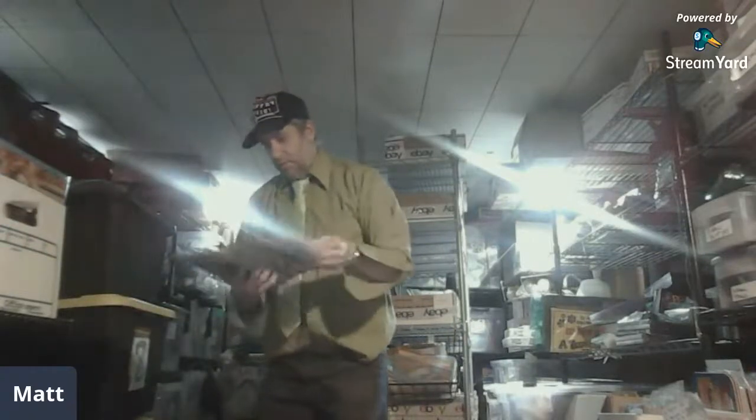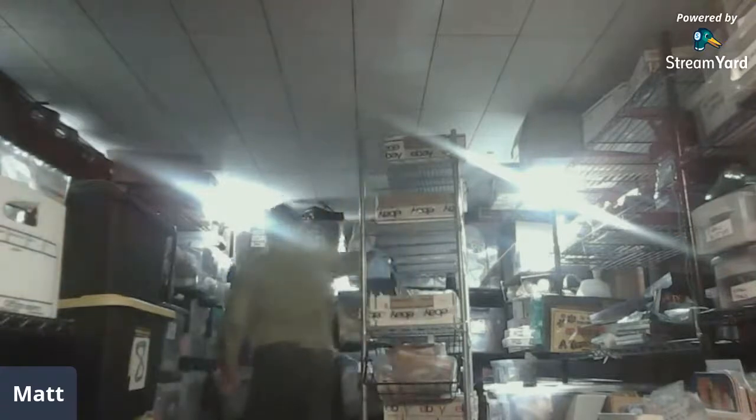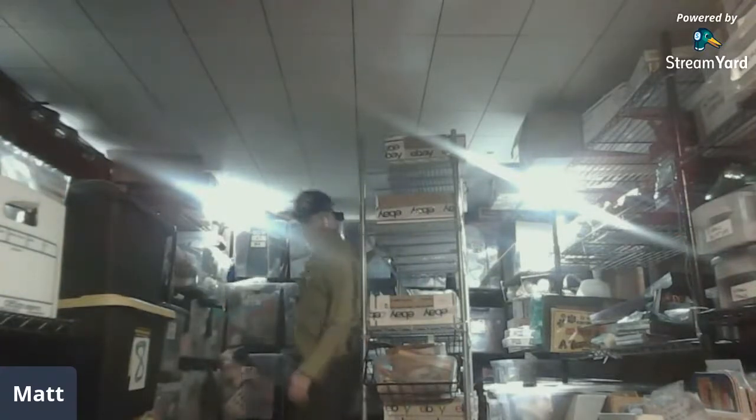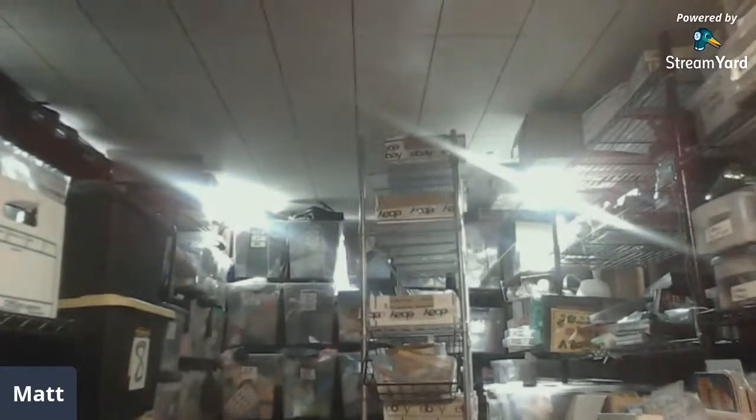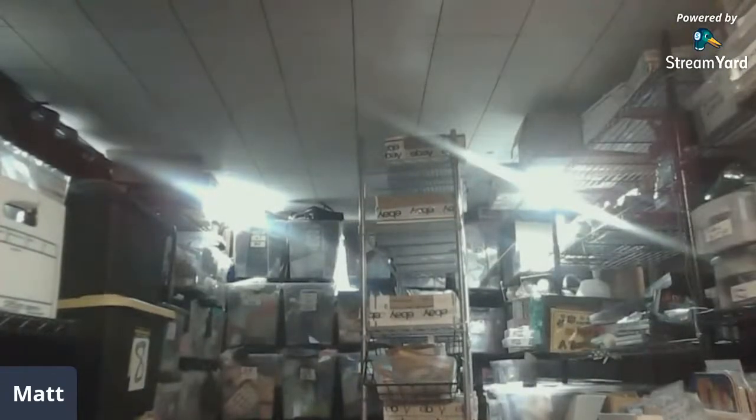What was this? Uh-oh. Phase 2 is the creation of more shelving. Feel free to use this reseller hack. I use this reseller hack to make more space out of no space.